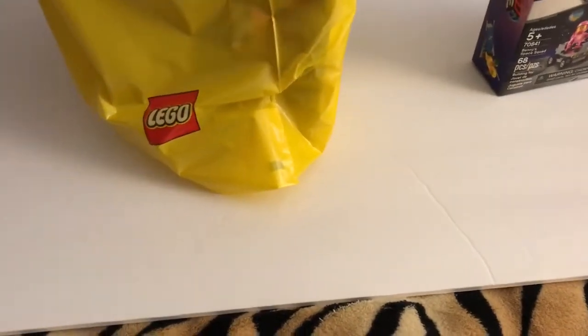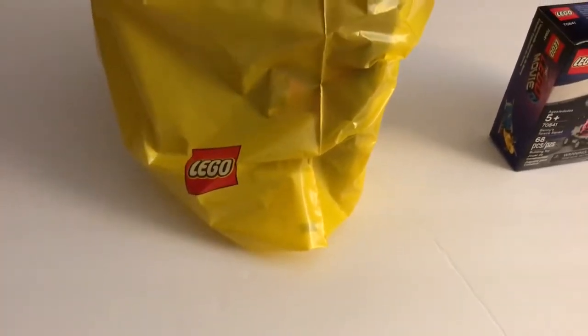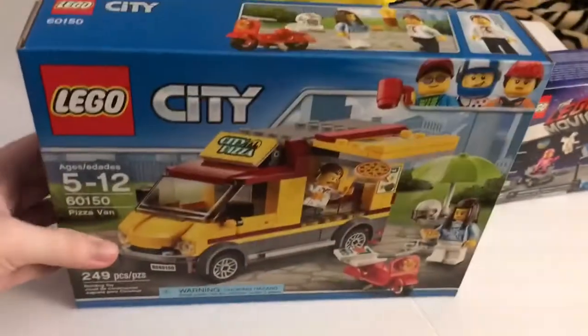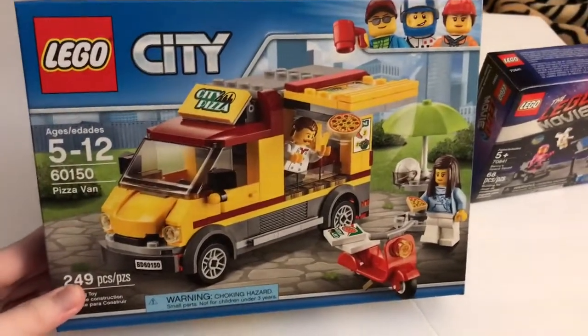Second thing, I've been wanting this for a while anyway. And I wasn't sure if I wanted to get it just because I wasn't sure if I wanted another vehicle set. But I got it anyway. Here, I'll push that back. The Lego City 60150, the pizza van.